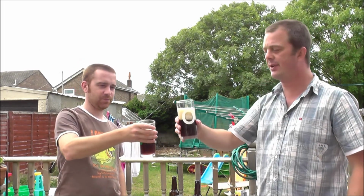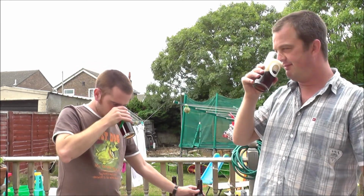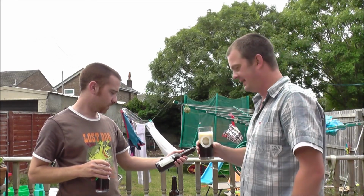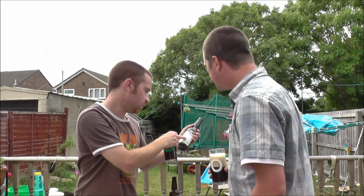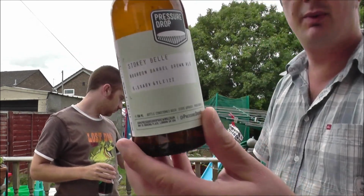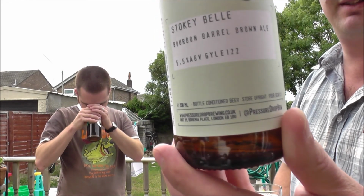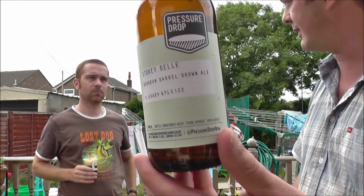I'm really keen to get my nose into this. It sounds very American in the style. Yeah, it's hoppy, definitely. American hops in there. With it being aged, GYLE 122. I reckon that might be either. I'll just get that up to the camera. The GYLE 122. It might be the batch, or it might be the barrels that they've used.